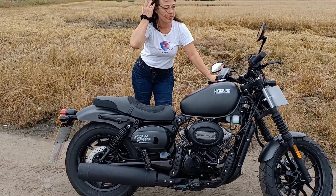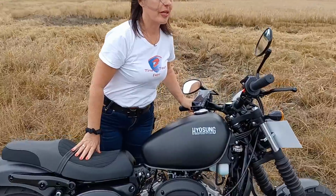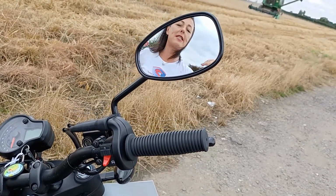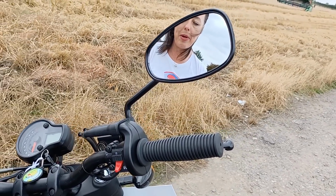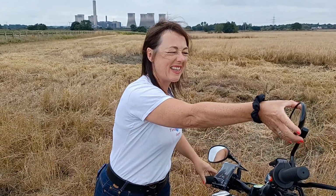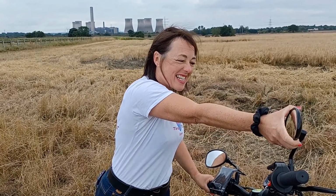One more thing, sorry. The mirrors are perfect. I mean, they're perfect in the sense that you see everything behind you, and it all depends on how big or how small you are. But for me, the manoeuvring of them is great. They move in and out exactly where you need to put them.